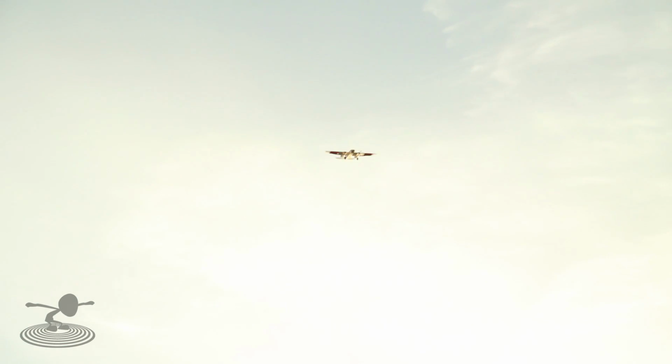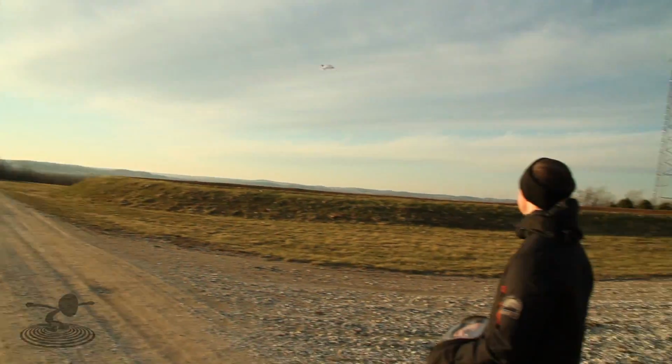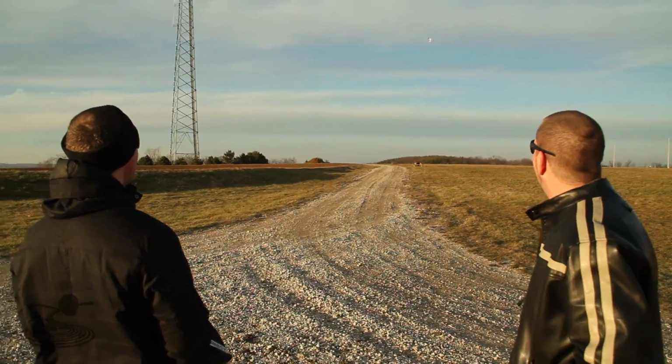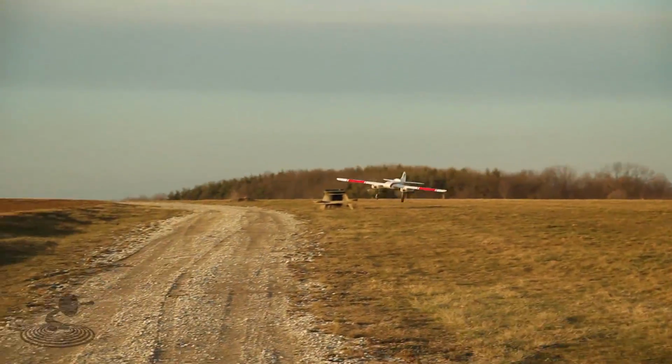And you'd think it'd be hard to get out of it, but all you did is let go of the sticks, everything equalized, and it flew right out of it, no problem. So amazing, amazing flat spins. You could do pinwheels, you could do inverted flat spins, right side up flat spins. The thing was crazy.